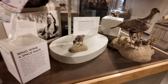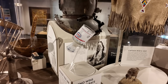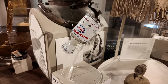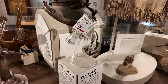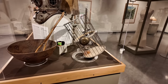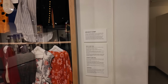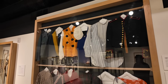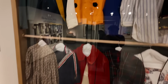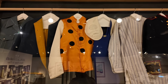Desert birds here. And then this is a glass from 1969 from Harold's Club Casino here in Reno. And this says that they actually released this a month before the actual Apollo 11 moon landing. This is a dice rolling machine known as a bird cage. A lot of gambling. This is a clothing display of clothing popular in Nevada at various times in history. I want to go back to a time when that orange polka dotted vest was in style.